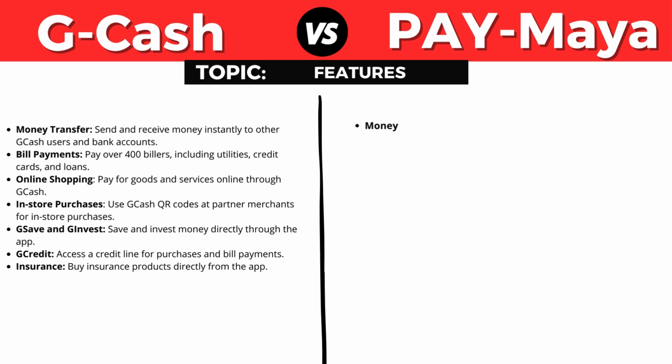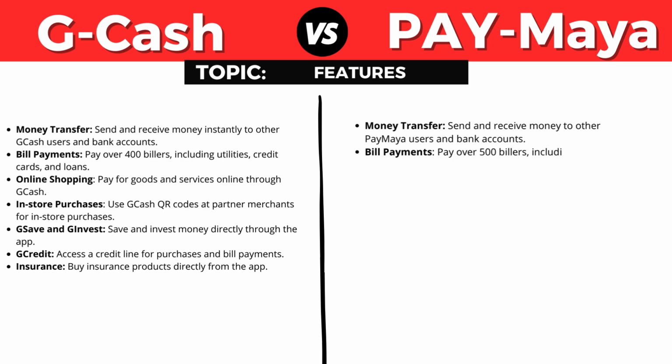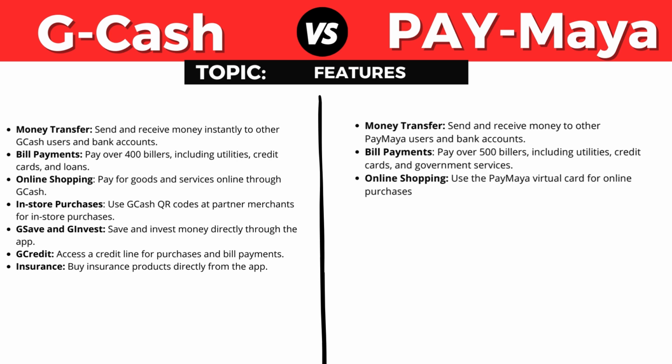Then we have PayMaya. Money transfer: send and receive money through other PayMaya users and bank accounts. Bill payments: pay over 500 billers including utilities, credit cards and government services. Online shopping: use the PayMaya virtual card for online purchases. In-store purchases: pay using QR codes and the PayMaya physical card at partner merchants.